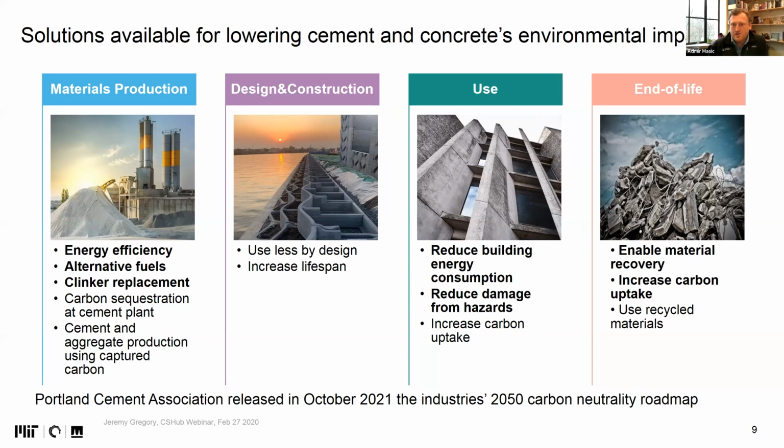And of course, there are also stages of use and end of life that offer opportunities to reduce the carbon footprint of this material. Here in bold are strategies that are already widely implemented in the field, whereas standard font is strategies that are being researched and implemented at the lower level in the industry.